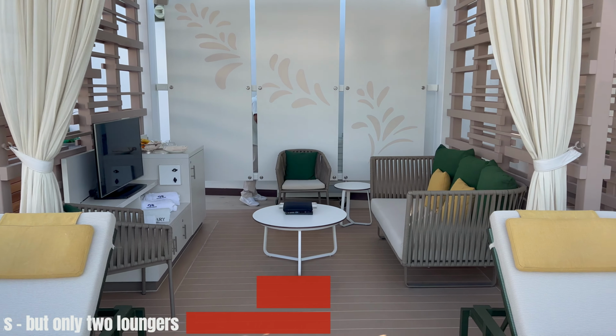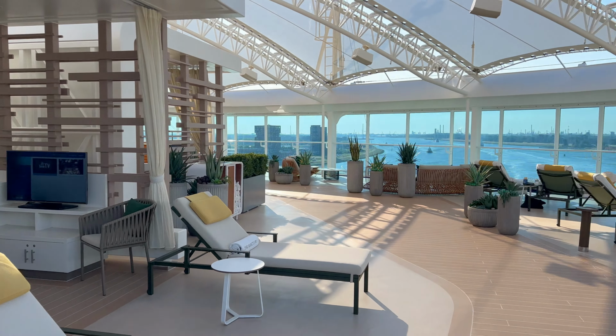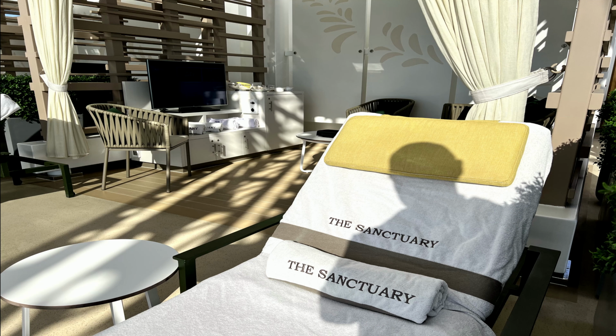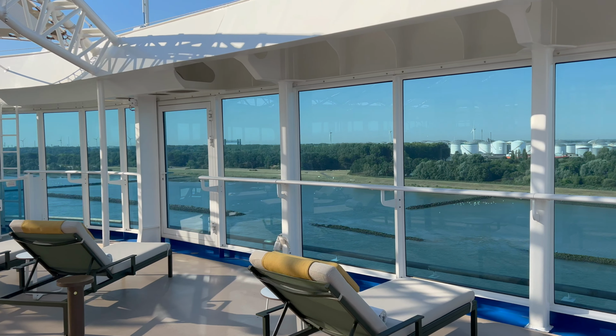Now the cabanas are for up to 4 people, but there's only 2 lounges, and you can't get any more. That works out at $55 a day. You get a fully stocked mini fridge and other benefits, robes and slippers and things like that as well.